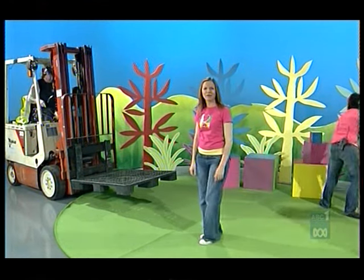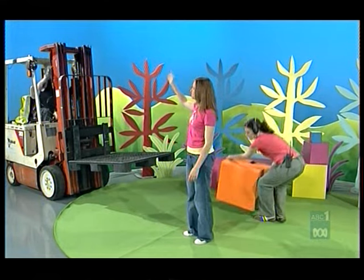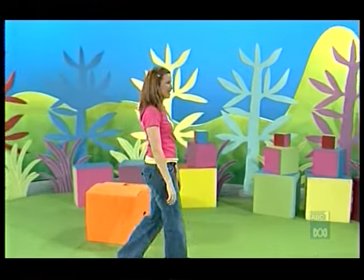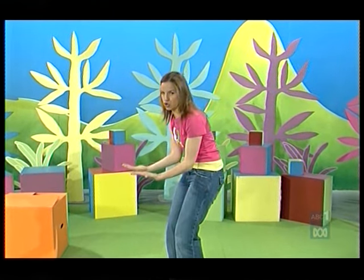Off goes Richard on the forklift. Hi, Richard. Well, that's it. I think everything's ready. Did you see Richard on the forklift? Shh. Picked up the blocks. And lowered them down again. Come on, let's be forklifts.